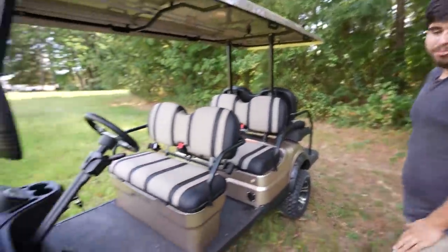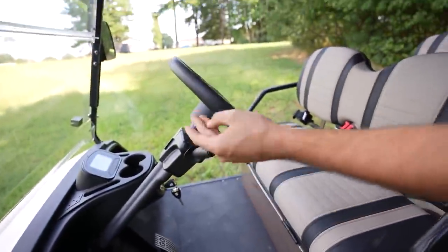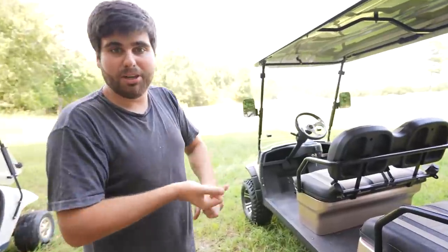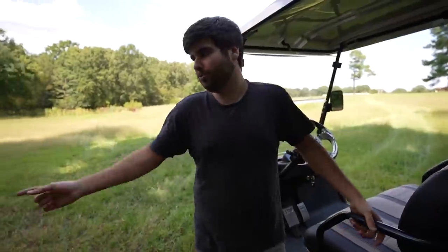But this thing comes standard equipped with seat belts, mirrors, a horn, turn signals, lights, dude. I mean, it is ready to rock. Literally street legal, ready to roll in your neighborhood, at the beach, in the mountains, in the city, wherever you want, dude. I want to race these two.